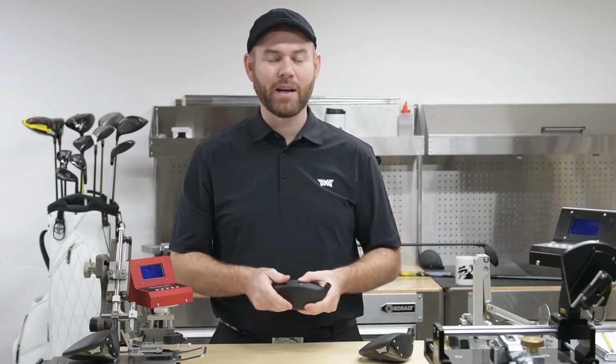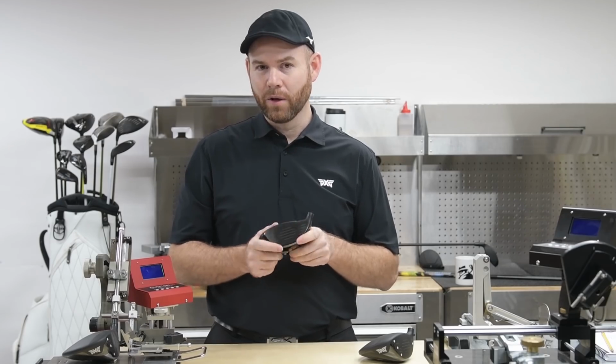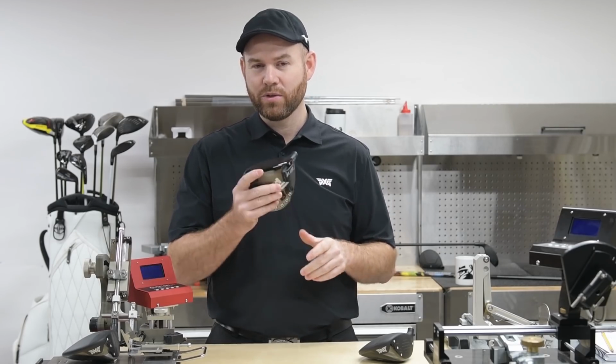PXG is saying mid spin. I'm telling you, at worst mid spin. For a lot of guys, it's going to be low to mid spin, and that's really intriguing given the MOI.